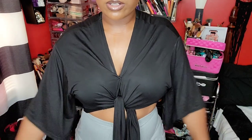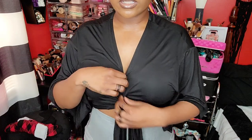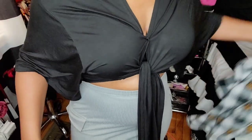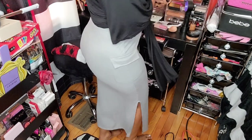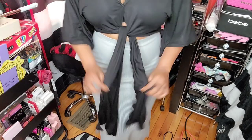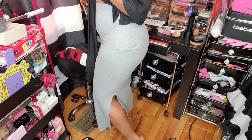Okay, so here's the shirt. This is the same shirt as the white one I showed y'all in my one vlog. So this is the black shirt. I tried to pin it in the middle. And then this skirt is from Rainbow. I'm trying to show y'all, it's from Rainbow. I have on my body shaper, but it's not doing much, so thank God for this. And it has the split on the side.